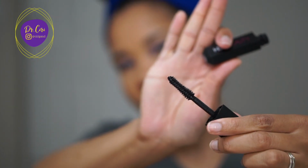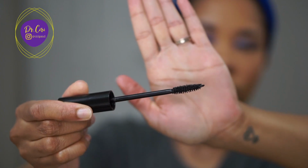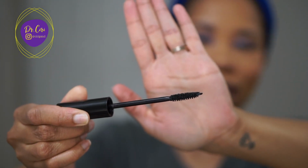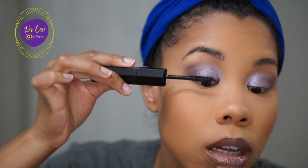This side is for volume. This side is for curl and length. The Fenty is supposed to be able to do the same things, but with this brush. See how it's fat on one angle and then flat on the other? Well, I am going to start with the curl and length side because that's what I want. I want lengthy lashes. So my right side will be my Huda side, and my left side will be my Fenty side. And again, we are starting with the curl and length brush.